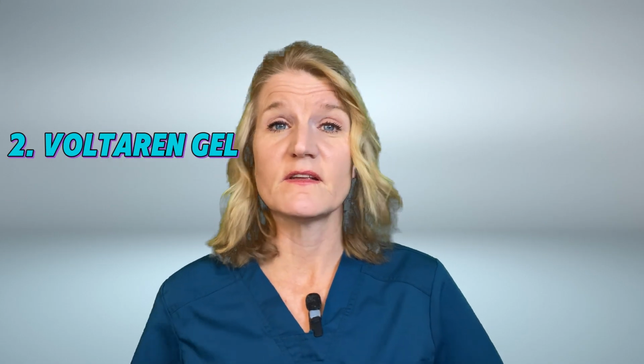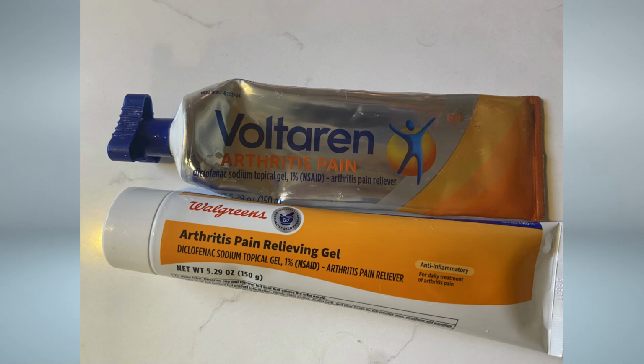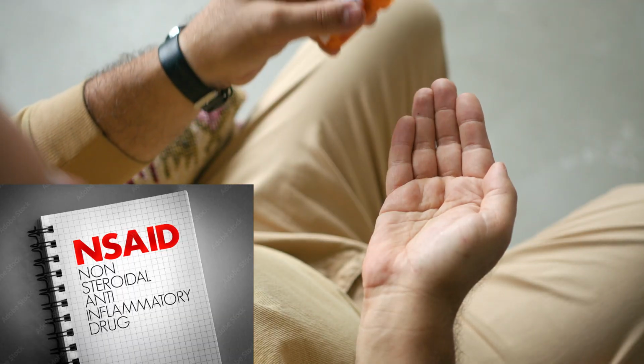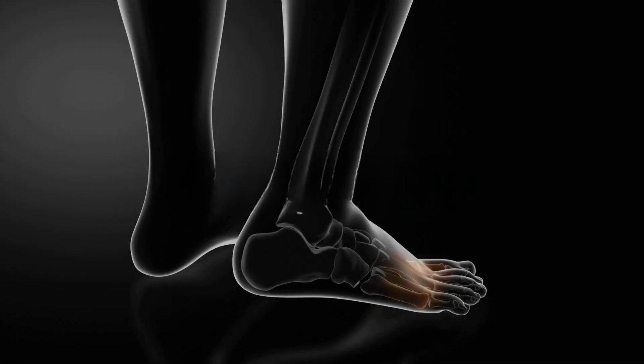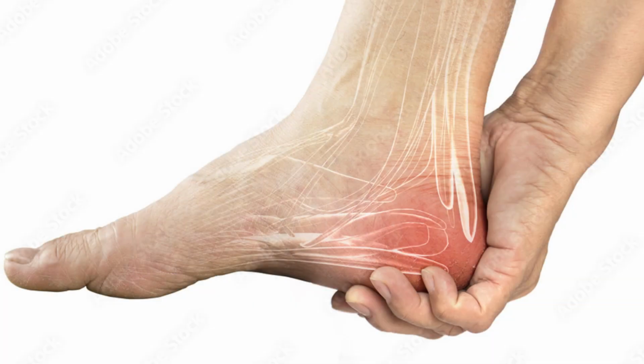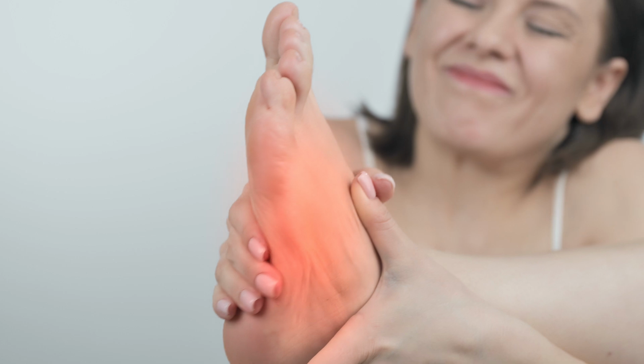Number 2 on the list is Voltaren gel. This is also HSA, FSA eligible. So I love Voltaren gel. It works great. It's a topical version of the oral anti-inflammatory Voltaren. It's now over the counter. It used to be prescription. It does wonders for all kinds of inflammatory conditions of the foot, and I use it quite frequently. Since it does not have the menthol like the Biofreeze does, it's not going to help with the nerve pain, but any inflammation it'll help with.